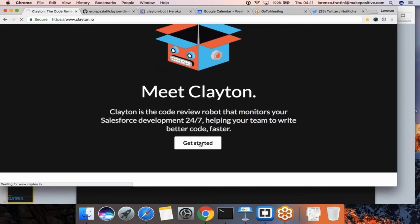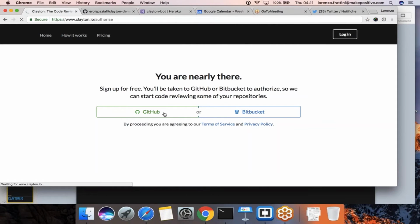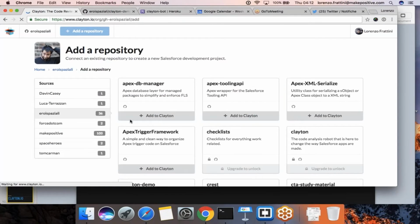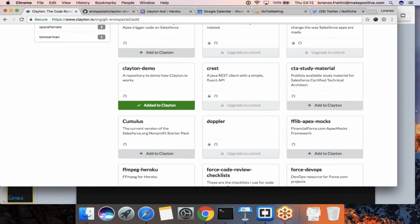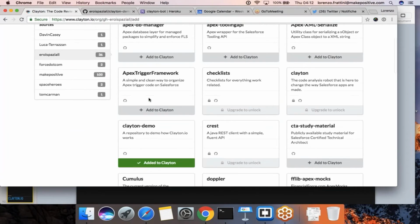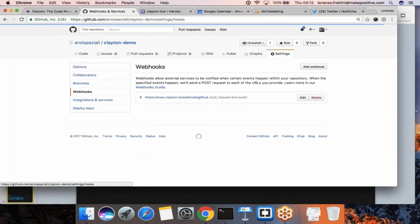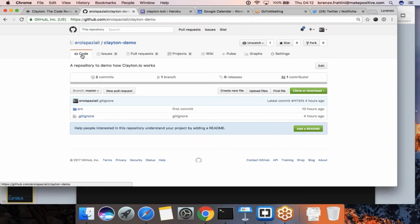What I'm going to do is log into Clayton, and I will connect a new repository. That's how it works. Remember, it acts as a gatekeeper on a repo, so it has to be linked to a repo. So this is my Clayton demo repo that I just mentioned. I will add it to Clayton. What it means is that the tool will automatically create a webhook. The webhook makes sure that every new change is notified to Clayton itself.